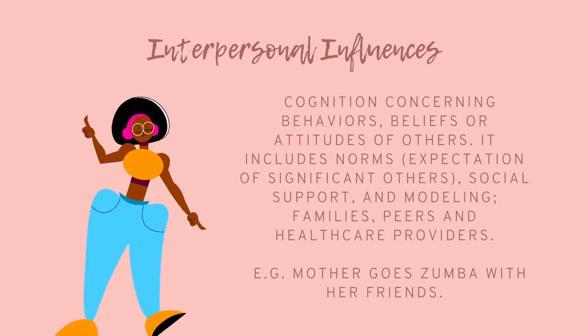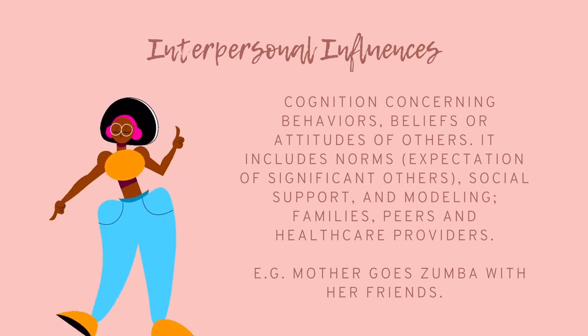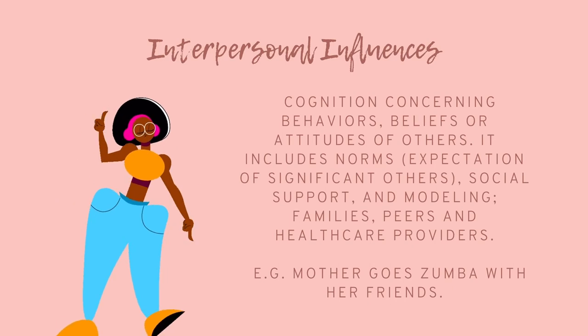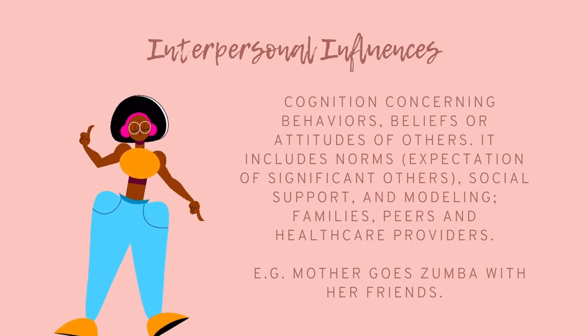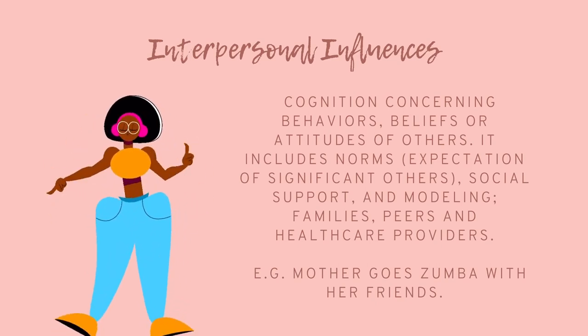Another sub-concept is the interpersonal influences. It is cognition concerning behaviors, beliefs, or attitudes of others, and it includes norms or expectations of significant others, social support, and modeling, from families, peers, and healthcare providers. Example, a mother goes to Zumba with her friends.